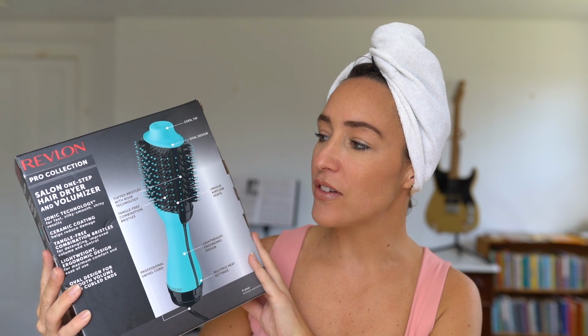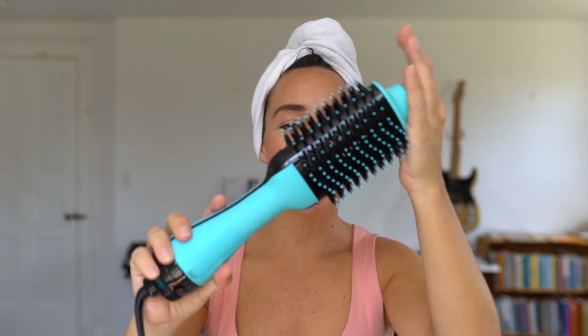This is the Revlon Salon One-Step Hairdryer and Volumizer. Essentially, it looks like this, and it is a brush and hairdryer at the same time. So if you're anything like me and have really bad hand-eye coordination and might be terrible at drying your own hair, this is supposed to do the trick.